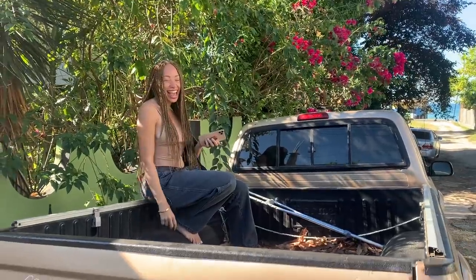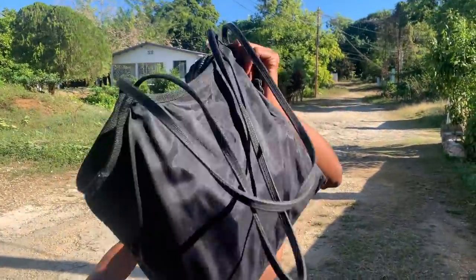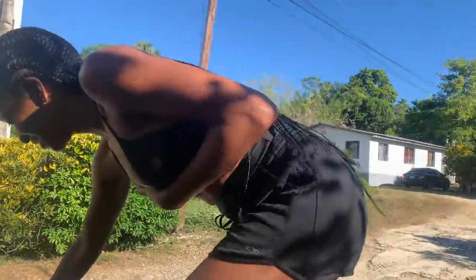We're riding in the back. No, I'm excited. Woo! I'm excited.